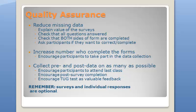We want to increase the number of people who complete the forms. So instructors, please offer the survey to all participants and make it easy for them to complete the forms. We want to collect pre- and post-data on as many as possible. That means that it's great to encourage participants to attend that last class, even though that's a class that has some paperwork that needs to be completed. You can encourage people to finish the survey process, help us out by filling out the post-survey, and encourage people to take the TUG test as valuable feedback. But remember, if people don't want to participate or want to skip questions, that's fine.